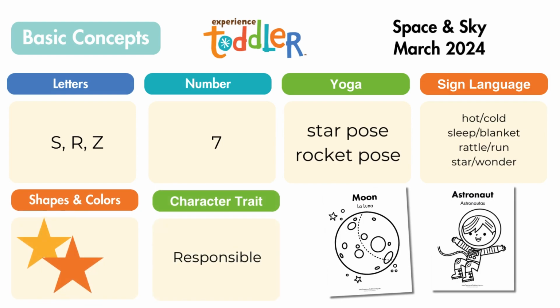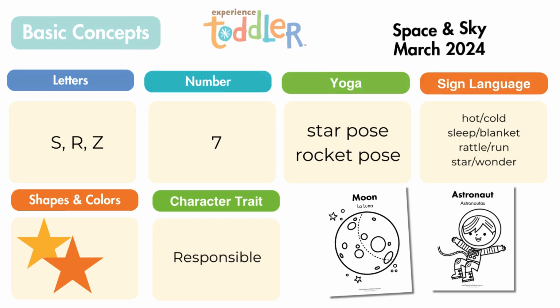Basic concepts for toddlers this month include the letters R, S, Z, number 7, star and rocket yoga poses, colors yellow and orange, the star shape, the character trait responsible, and 8 new sign language words.